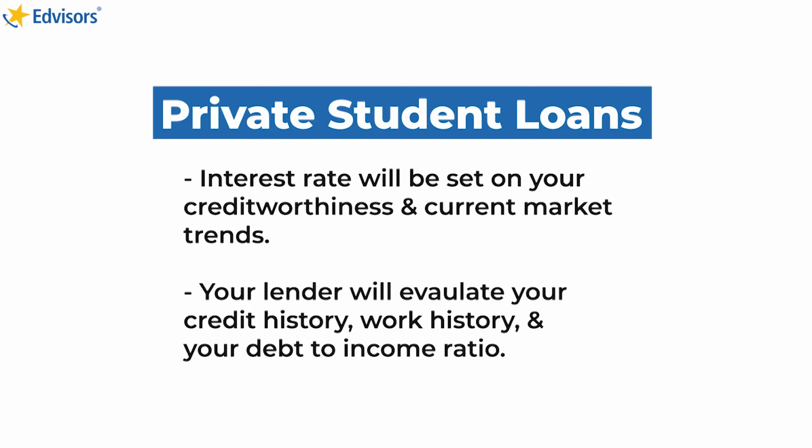Federal student loans have built-in origination fees or loan fees. Private student loans may or may not have origination or loan fees depending on your credit, so that's something to keep in mind. Another major difference between a private student loan and a federal student loan is the way that interest rates are determined or set. With a private student loan, the interest rate is based on your own creditworthiness and current market trends. Your lender will evaluate your credit history, your work history, and your debt-to-income ratio.